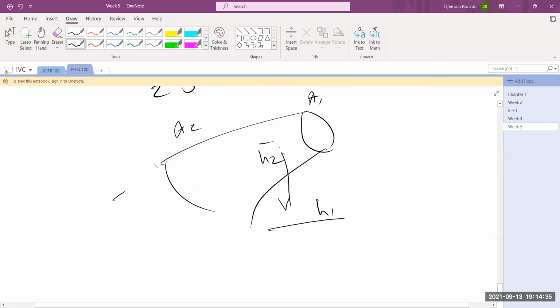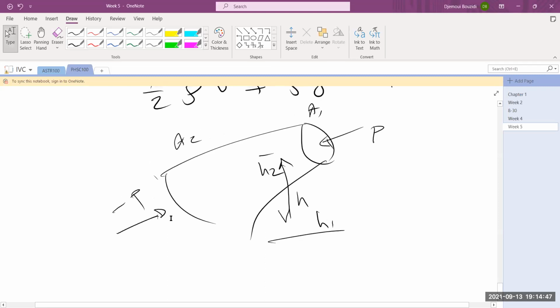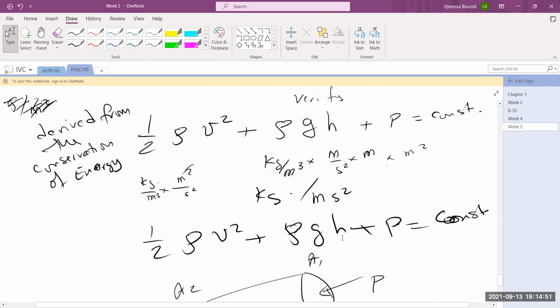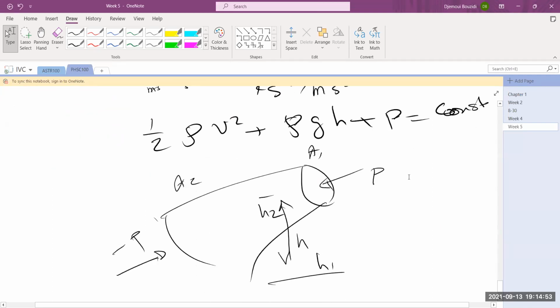So in this case, the height in here, that's where the H is. So there is a gain in potential energy. There is a difference in pressure in here. There is a pressure from this side, and there is a pressure from this side, and the difference in pressures is P. So in other words, this quantity on the top must be equal to the quantity on the bottom, and that is where this quantity is coming from. So this is Bernoulli's law.